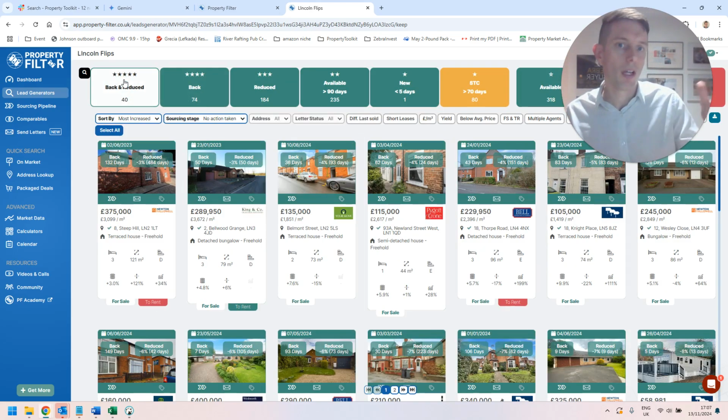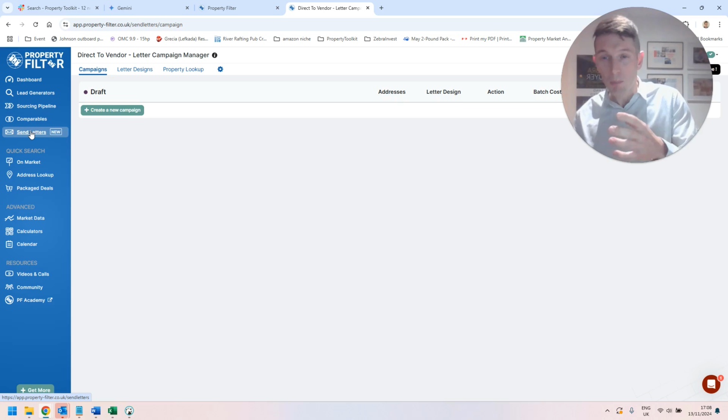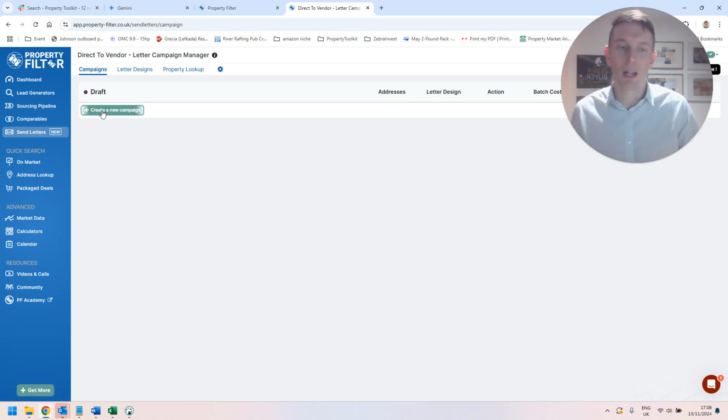So you've got properties that have come back on the market because a sale's fallen through, ones that have had a reduction, ones that have been on the market for a long time, or ones that have had a sale agreed. But the idea is you could go through and send these people letters. Property Filter is fantastic at this. They've built a whole system where they'll send all the letters for you.